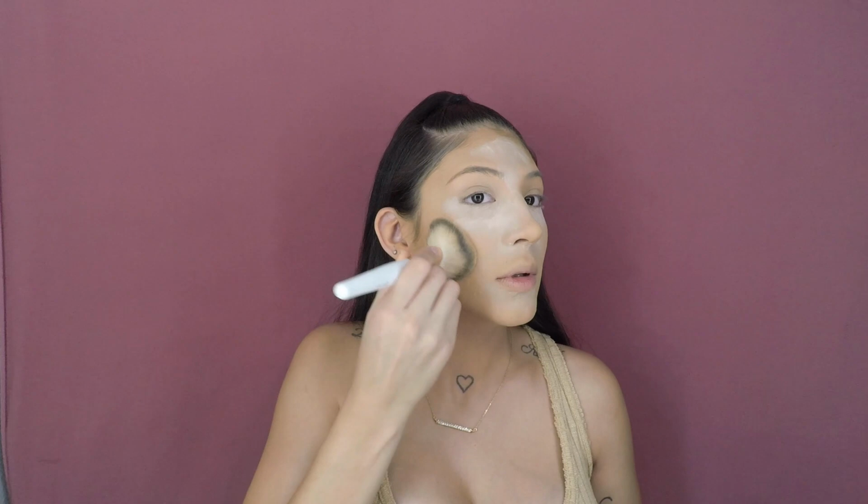So with this powder, I like to go on the rest of my face where I didn't put that loose powder and just set everything. Blend down my neck because we did put foundation there, so we want to set that too. So we're just going to put this powder basically everywhere we didn't put that loose powder.